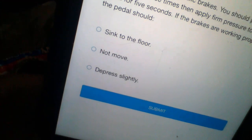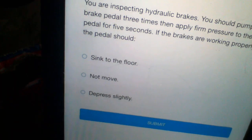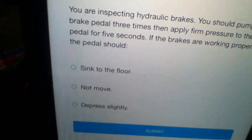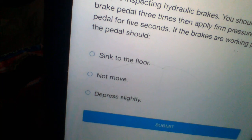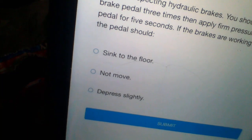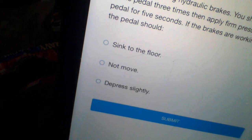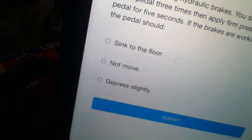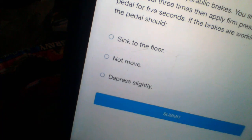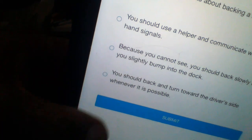Number 34. You are inspecting hydraulic brakes. You should pump the brake pedal 3 times. Then apply firm pressure to the pedal for 5 seconds. If the brakes are working properly, the pedal should A. Sink to the floor. B. Not move. Or C. Depress slightly. I'm going depress slightly.